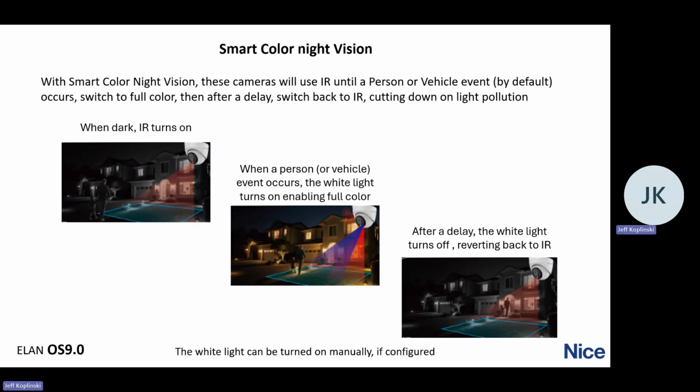So smart color night vision, and this is kind of how this works here, right? With the images, it can be configured so that when it gets dark, the IR turns on. Your standard IR has pretty good distance actually. When it gets nighttime, then we've got the middle picture here. If we're detecting an event, person, vehicle, motion, we can have not the red and blue lights come on, but the white LED come on. It senses a motion event and illuminates the field of view. When the event's over, the white light goes off and it goes back to IR, right?